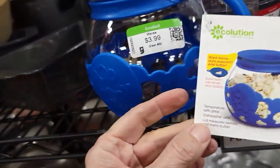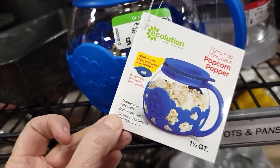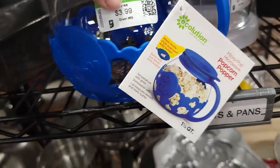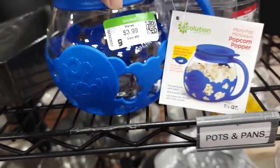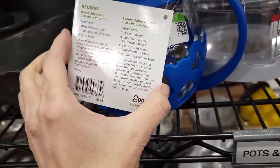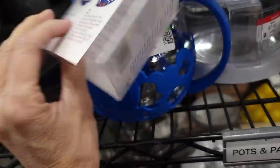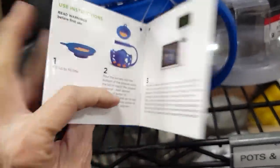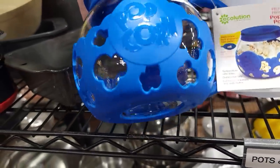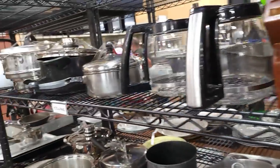Microwave popcorn popper. Want movie style popcorn and butter. Butter melts. Temperature safe glass. Dishwasher safe. Kind of digging that. The kids might actually really like that. Ooh, brown sugar and cinnamon popcorn. Why do I feel like we might use this? We've got some popping corn because we've got our big popcorn maker, but we only break that out for parties, so this might be fun. I'm gonna grab that for the kids. A lid for all occasions.